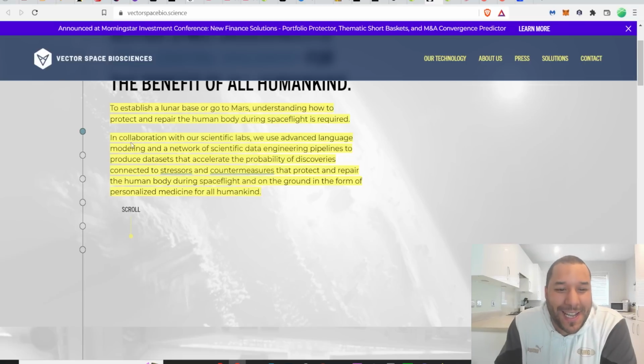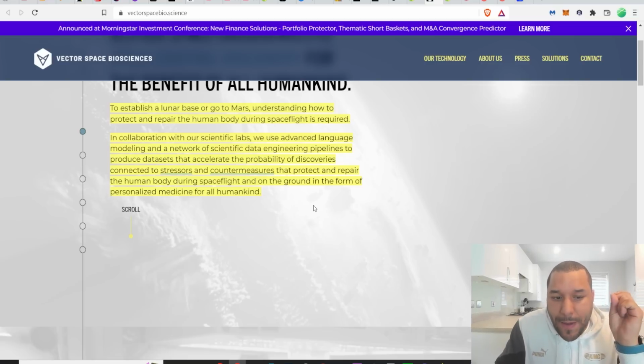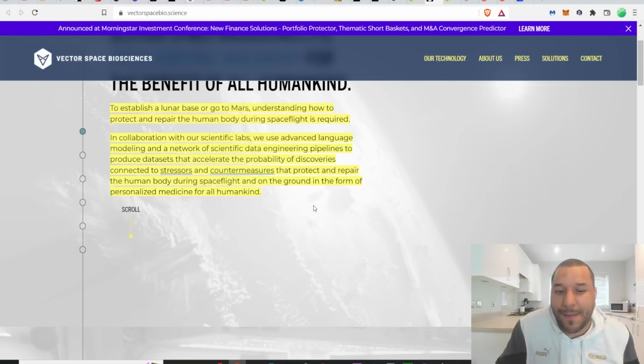It says, in collaboration with our scientific labs, we use advanced language modeling. That's it, advanced language. It's still AI. Modeling and a network of scientific data engineering pipelines to produce data sets that accelerate the probability of discoveries connected to stressors and countermeasures that protect and repair the human body during spaceflight, and on the ground in the form of personalized medicine for all humankind.